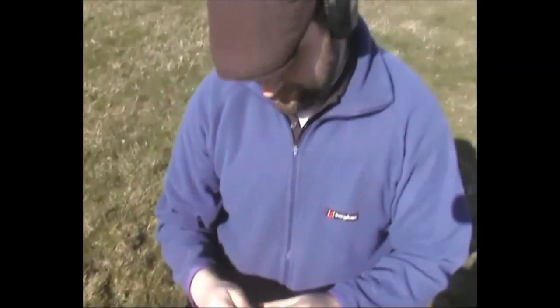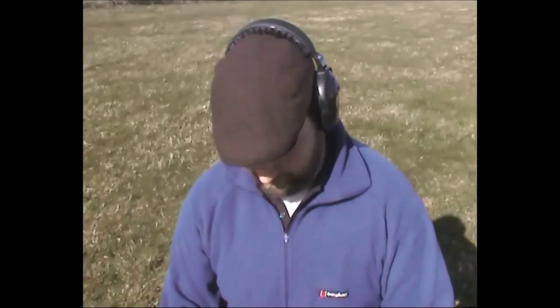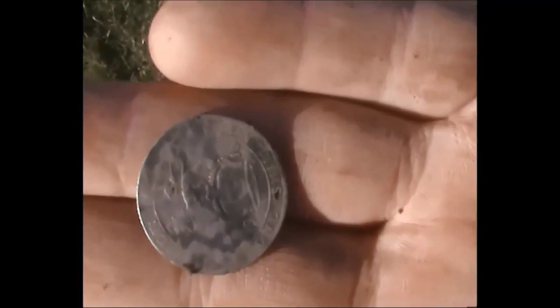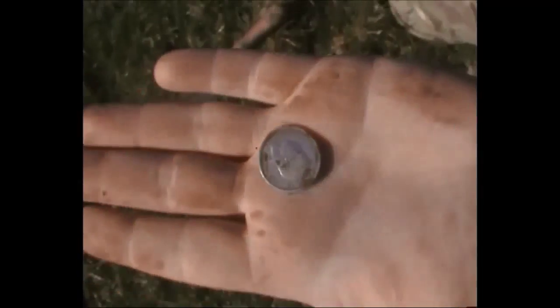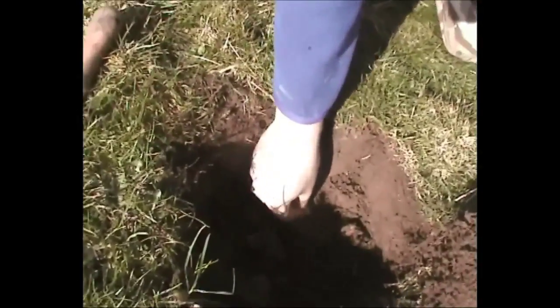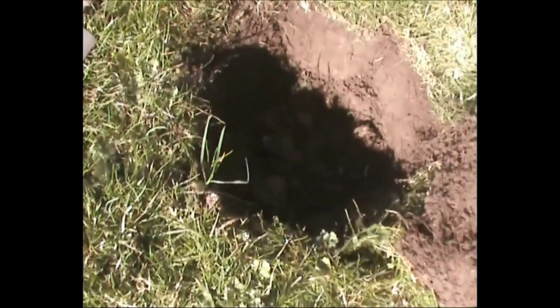1916, 1 shilling. That'd be George V. That's lovely. That's a lovely nice shilling. Yeah, that's fantastic, that is. I'm over the moon with that. First shilling I've found. That's very nice. Not a bad depth either, really. Not a bad depth for me to come from the bottom there. Very nice. I'm chuffed. Yep. Fantastic.